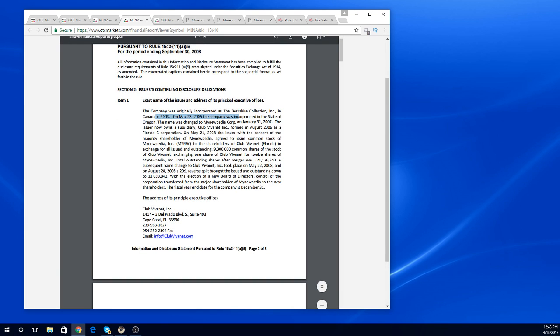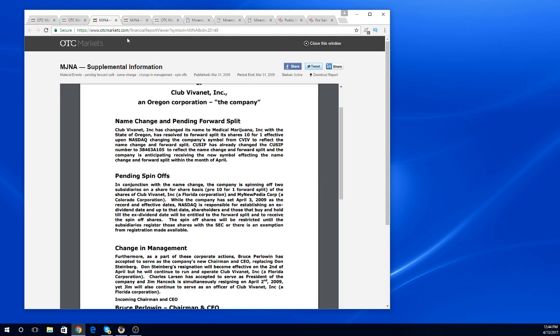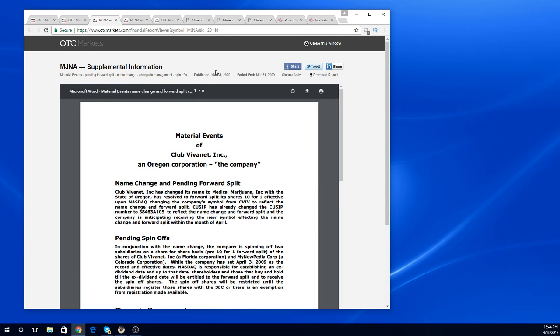You see, they were originally incorporated as the Berkshire Collection in Canada. In 2005, they incorporated in Oregon, and they changed to My New Media Corp. On January 2007, and now they own a subsidiary, Club VivaNet, in August 2006. And pretty much, this was their initial ticker, MYNW. It says how many shares were outstanding. This MJ&A, marijuana, it's called Marijuana Incorporated, was called Club VivaNet. And then now you see, here's another filing in 2009.